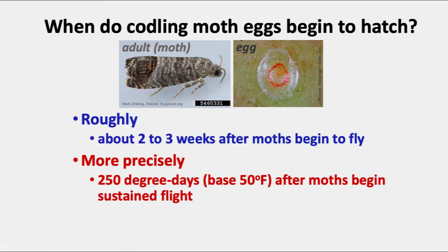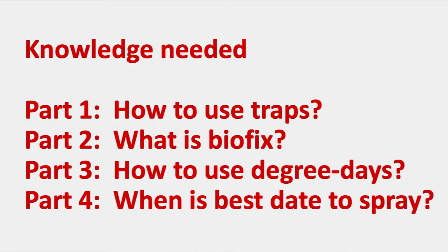So when do codling moth eggs begin to hatch? We know that's roughly 2 to 3 weeks after the moths begin to fly, and more precisely 250 degree days, base 50, after moths begin sustained flight. So we will discuss how that is determined. The knowledge needed falls into 4 parts: how to use traps, what is biofix, how to use degree days, and then when is the best date to spray.